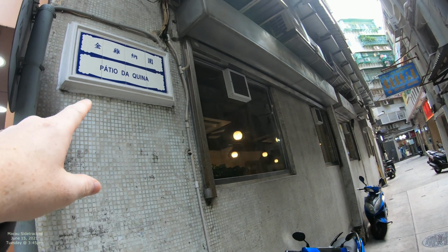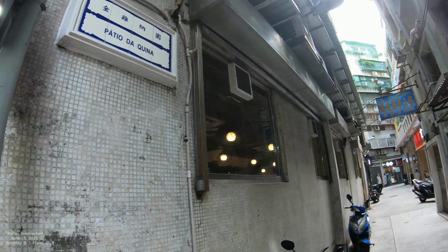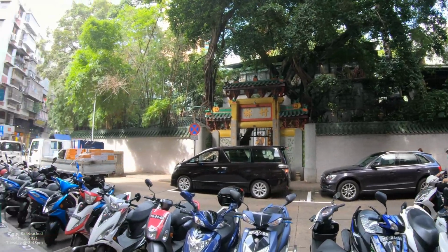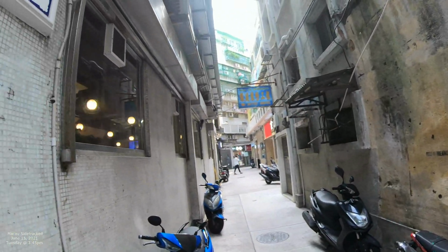This looks super cool. Patio do Quina. These patios are amazing because they're just little pedestrian alleyways and things like that. Before we go down Patio Quina, there's a beautiful temple right there. We should also do that one before we go into the patio. We'll do that as well. But this is going to be our focus, so.